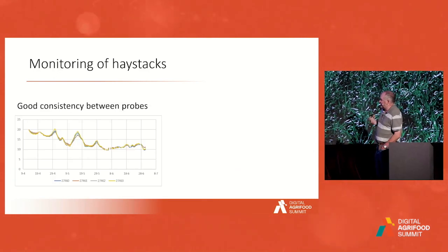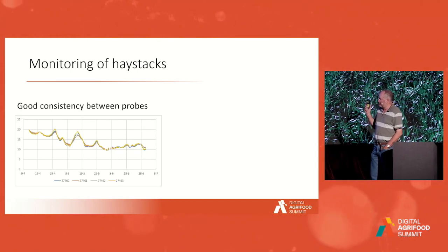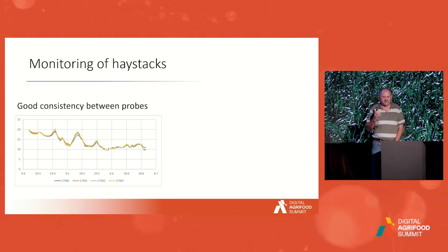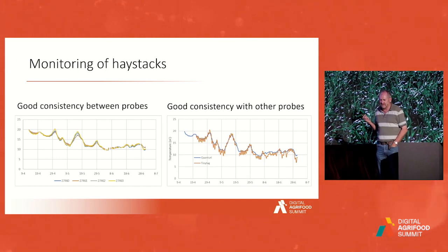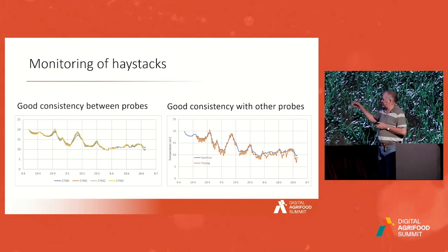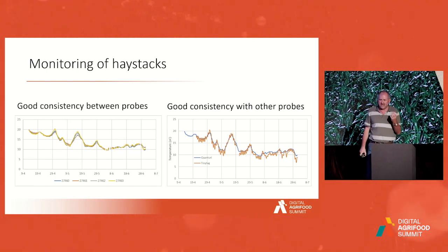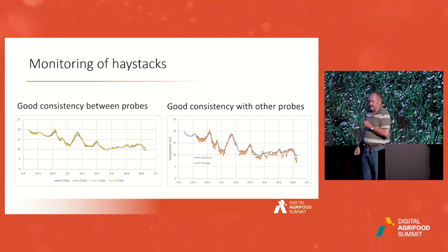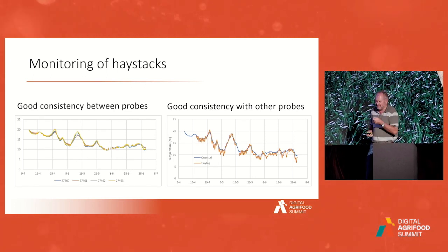What we found was good consistency between the probes. If we put 4 in a bale, we got those sorts of results over a period. That was good; it showed nice and consistent. If we looked at them with our scientific probes, which weren't as deep, so we were getting more ambient variation, we were still getting the same sort of trends. And we did have a couple giving weird results compared to the rest of the bales, and our scientific probes, 2 of them on each side of one of those, were giving the same weird results. So we know the sensors are good.